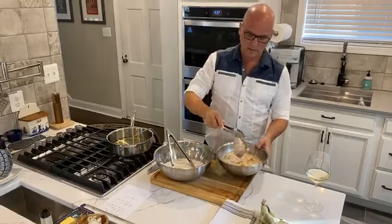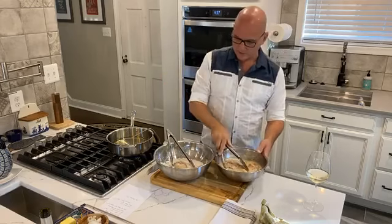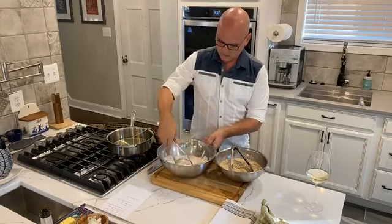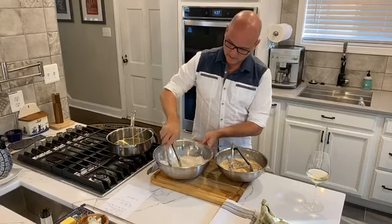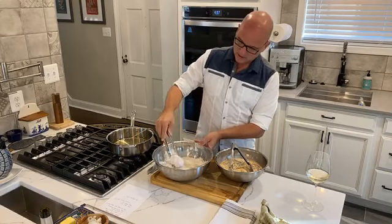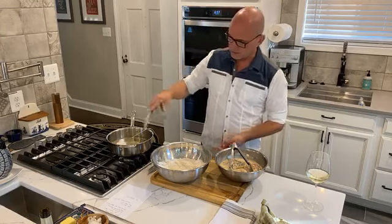So let it drip off nicely. When you take it out of the milk, just make sure it drips. And then you put it in your flour. And we're going to roll it in the flour nicely. There we go. And then we're going to take that and there you go. Look at that, see? Not too bad.